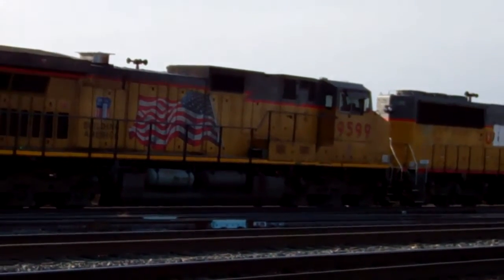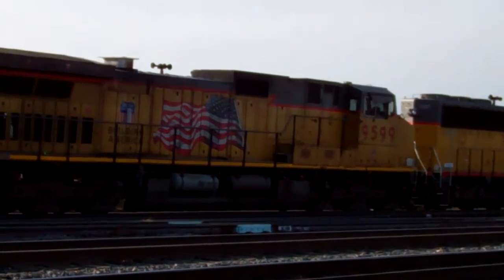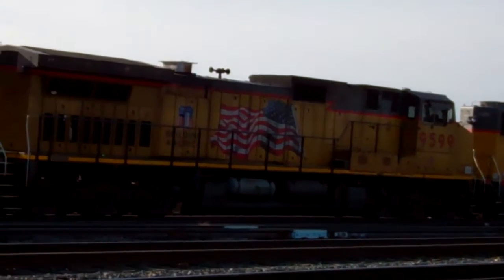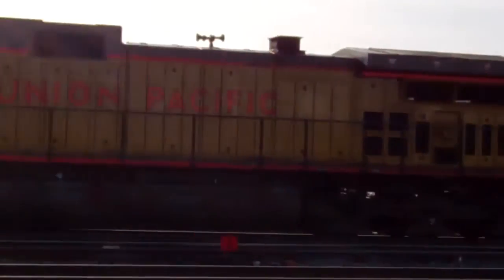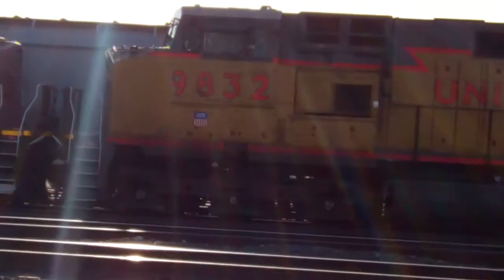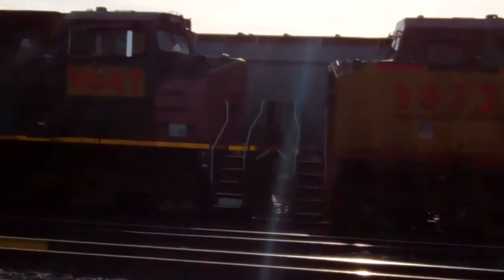They have a dash 9 with a flag on it. There's only about a dozen or so dash 9s with a flag on it. Let's see. Oh yeah, they just got this dash 9. These are all new units I've seen. That dash 9 right there, 9832. Then this is the real cool one.